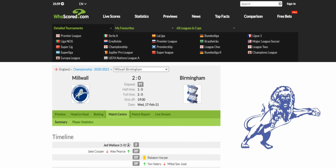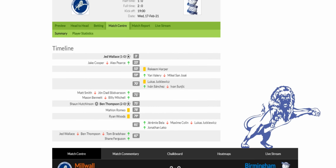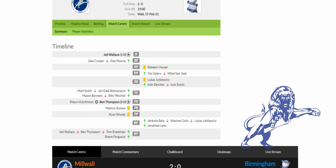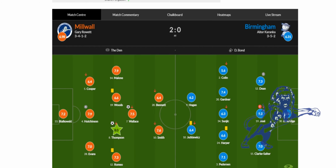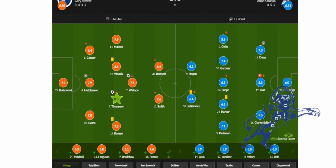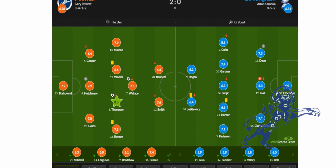This is the same website. You can see there the substitutions, the goals. Billy Mitchell came on, got 20 minutes again, pretty decent. Let's go down here and have a look. If you look at the badges, average score for Millwall players 6.98, average score for Birmingham 6.31. So better performances from our players there. And this website actually gives a man of the match to Ben Thompson.